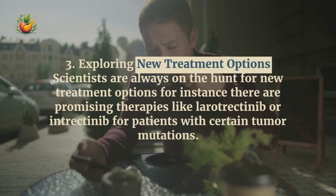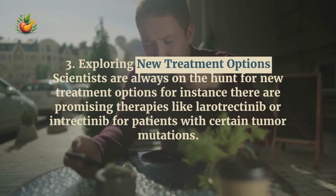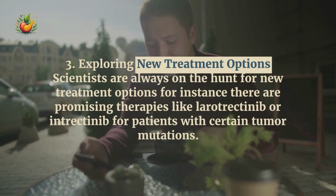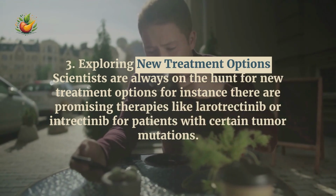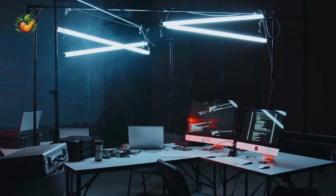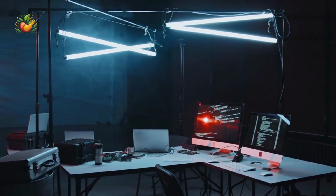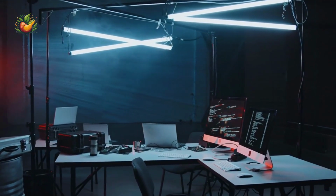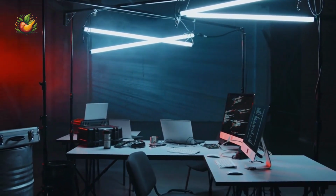3. Exploring new treatment options. Scientists are always on the hunt for new treatment options. For instance, there are promising therapies like larotrectinib or entrectinib for patients with certain tumor mutations. When these genetic links are identified, it opens the door to experimental treatments or clinical trials that could bring more effective solutions.